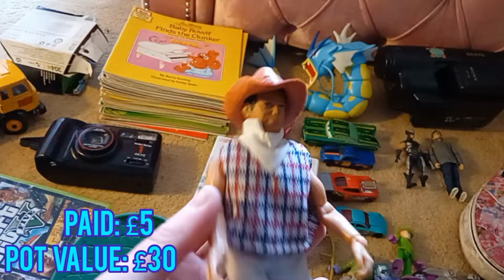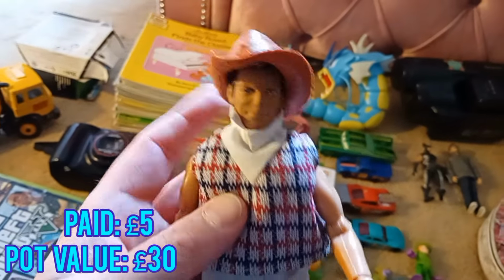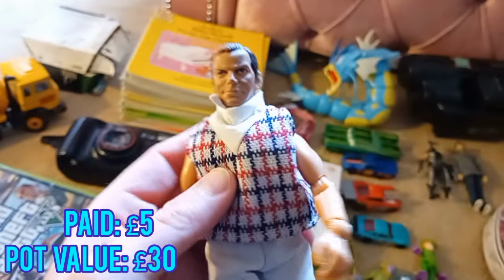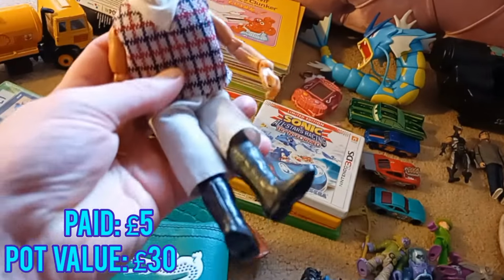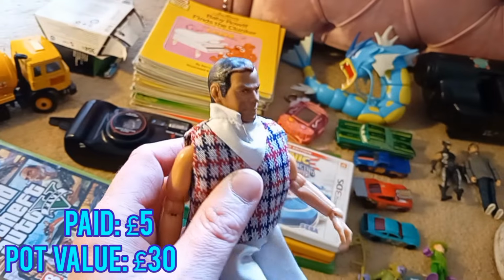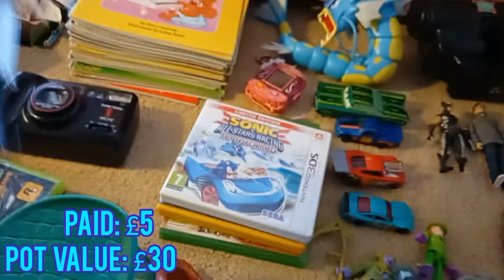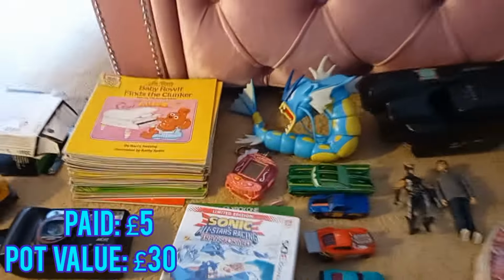So these are like Fighting Fury figures. So they're from the 60s. I don't think that hat belongs to it. So they're articulated figures, and they're basically a bit of a knockoff of the Lone Ranger. So yes. So let's move on to the main car boot now.